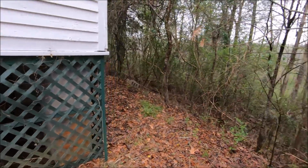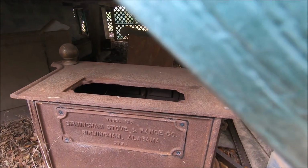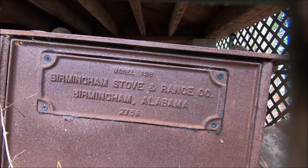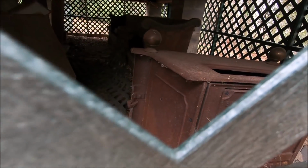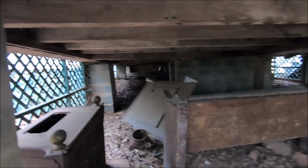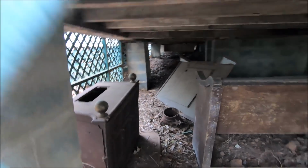Well, I couldn't bring myself to leave. I had to walk around back and look. Check this out. Look at that stove in there. Birmingham stove. Hang on, let's get there closer. Birmingham Stove and Range Company, Birmingham, Alabama. Model 126. And there's a couple of, I knew something smelled funny. There's a couple of church pews in there. There's an iron weight. Oh, there's part of the flue to it. I thought that. Look at that. I'll tell you what, if I could find somebody in this town, I would offer them money for that right now. We may try that.